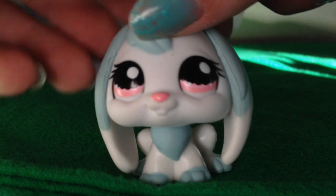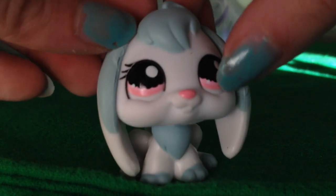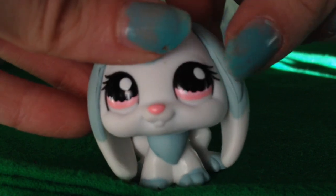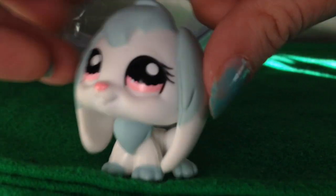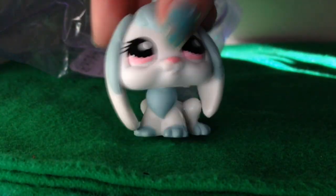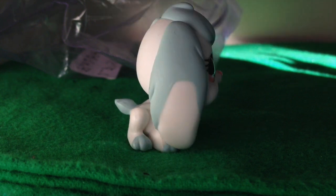And plus, I mean, come on, she's a bunny. She's adorable. And look, I love these wavy eyes. And they're pink and it looks so great with it. And it's just so adorbs. Amazing. I'm so excited, you guys. Oh my gosh. I love getting new LPS on eBay.